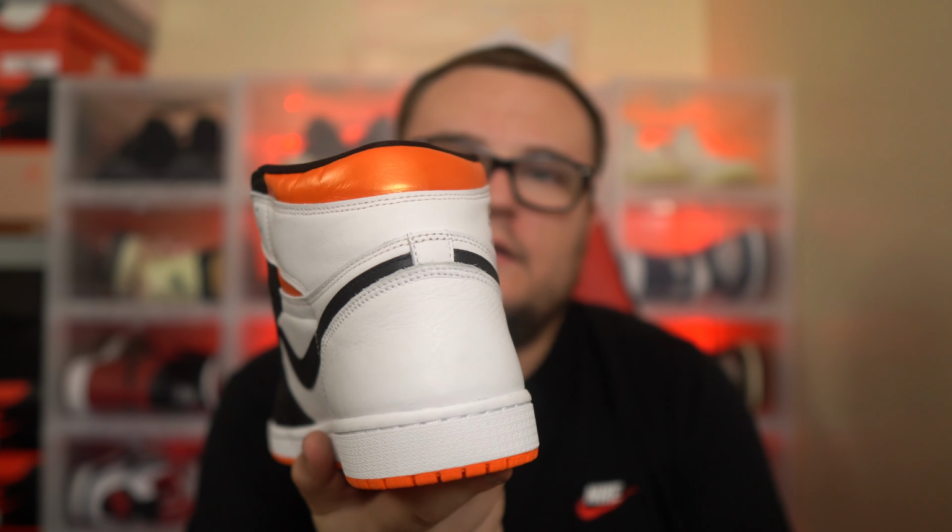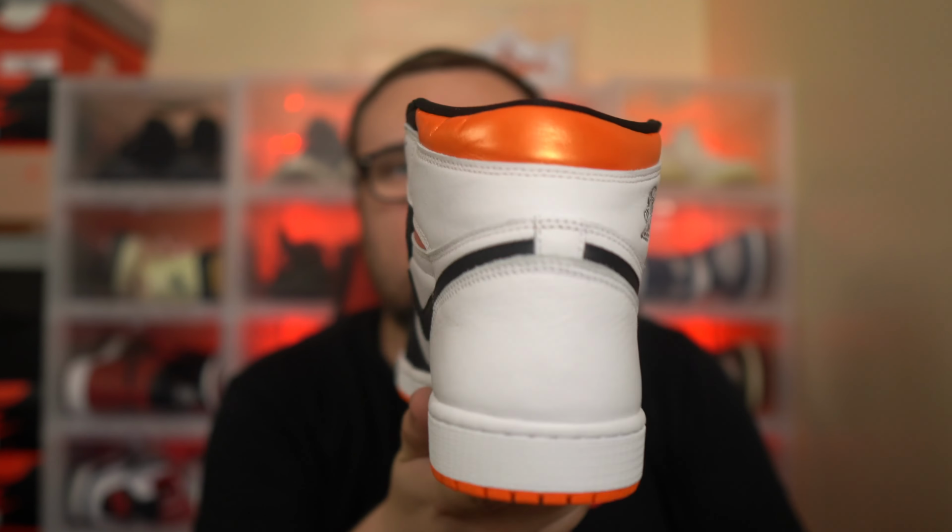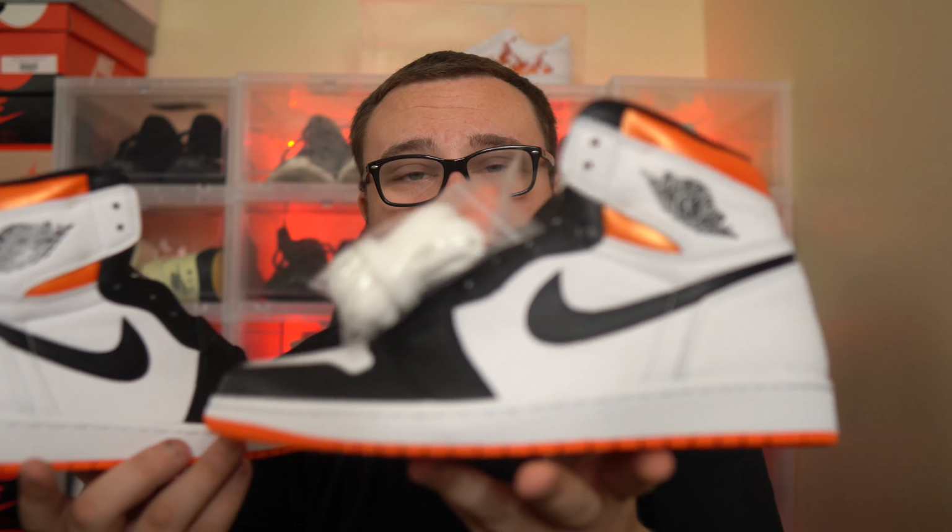Look at all the Shattered Backboard Jordan 1s. Even the Starfish lows are gonna skyrocket. These are just guaranteed to do well in the upcoming future. Quality is nice. They did a good job with the colorway. They do come with some extra laces.